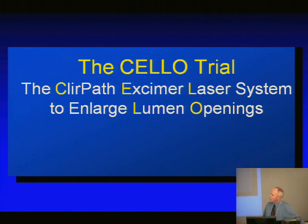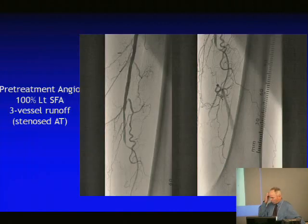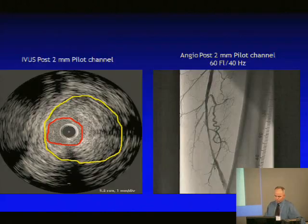And so we participated in this trial, the Trello Trial, which looked at this system in femoral and popliteal artery occlusions. And this is a patient that had total occlusion of the distal superficial femoral artery. A little hard to see from here, but here we can see the artery coming down and occluding distally and then reconstituting beyond that occlusion via these collateral pathways.